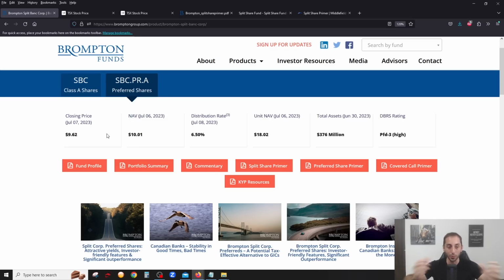So in this example, this split share fund's preferred shares are trading at a discount, because you can pretty much buy them at $9.62 on the open market right now. This is, of course, as of this date, but the intrinsic value is $10. So if you're buying them at $9.62, they're worth $10. You're actually buying them at a discount. And this is what really makes closed-end funds and split share funds special and more unique. It's because the net asset value can sometimes disconnect from the stock price. So this is a preferred share of SBC.